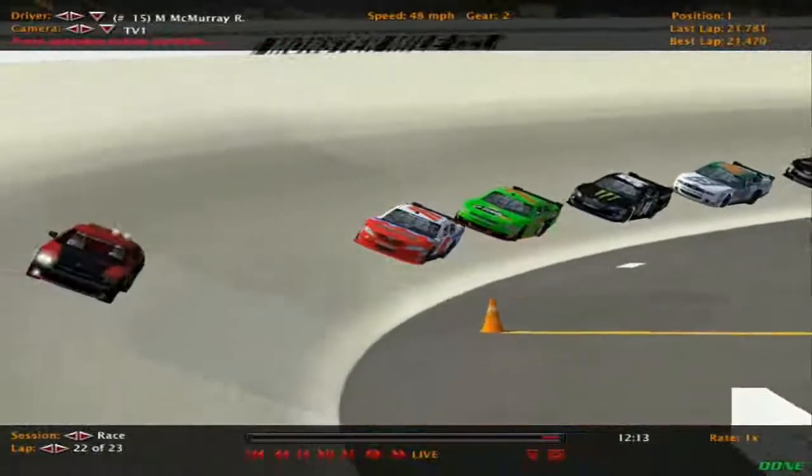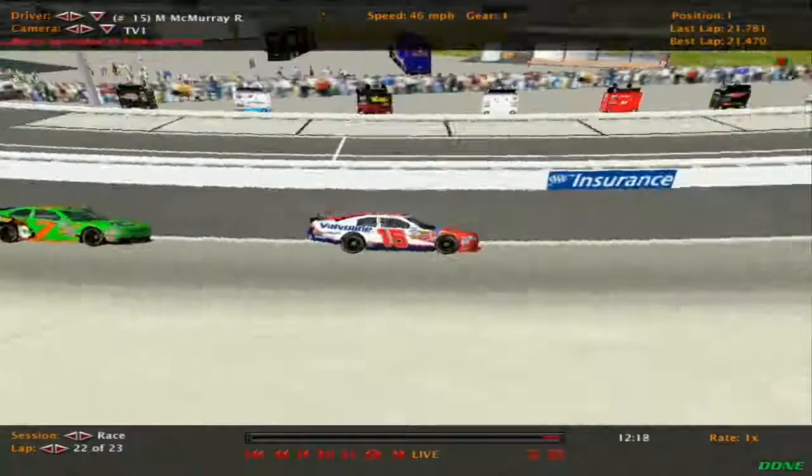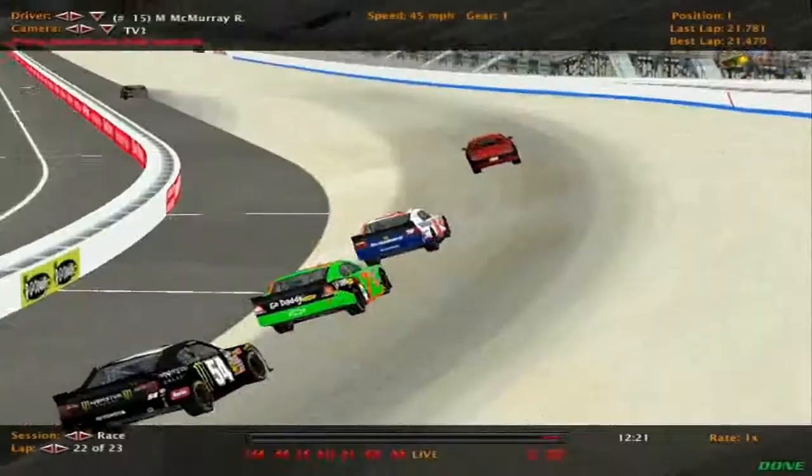This race will not be able to restart. They're going to be taking the white flag right here. This race is over. Matthew McMurray is going to become the first repeat winner this season. He picks up his 2nd career win.